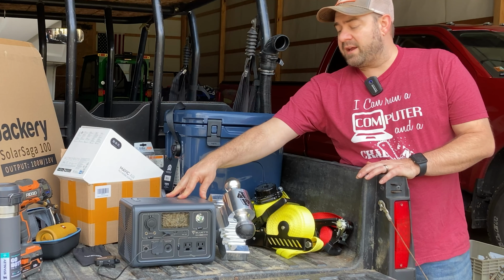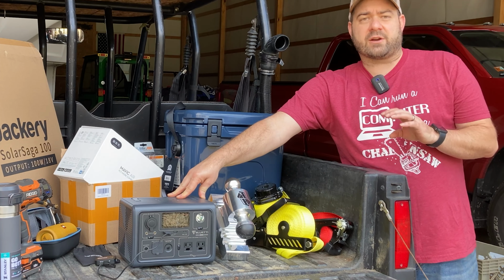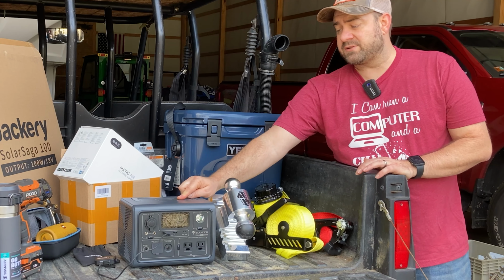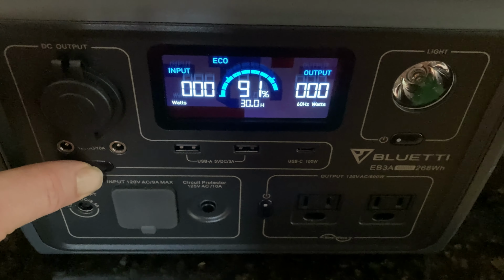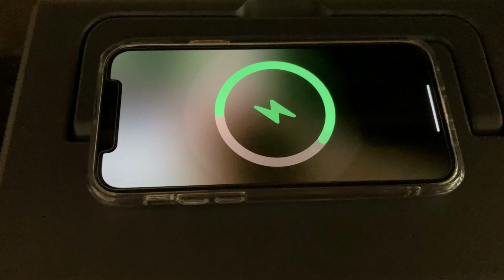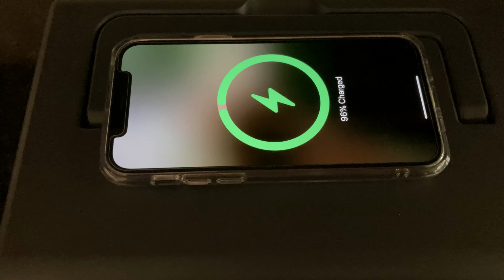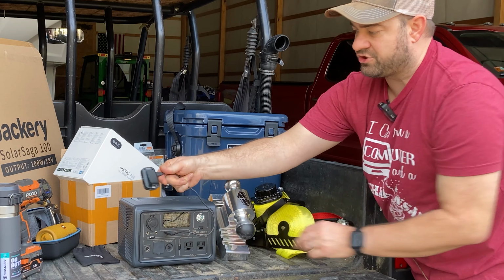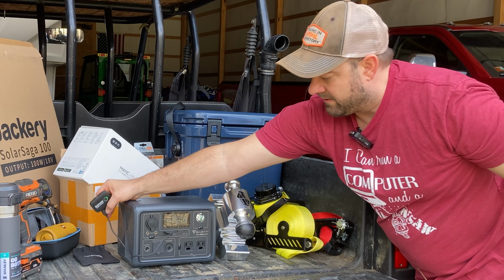Now the EB3A, if you watched the video before, I also have a Jackery 300 Explorer. This is my favorite for a couple reasons. First of all, and we'll do a whole video about this in the future, wireless charging on top for your phone works really easily. Second of all, I like the display way better, easier to see. You can see I'm actually using it right now to charge up another microphone.